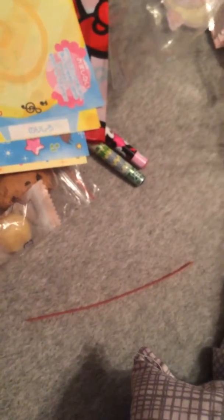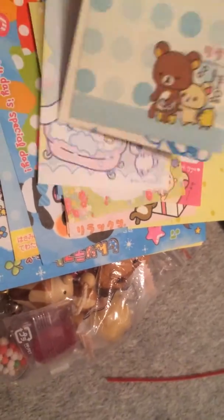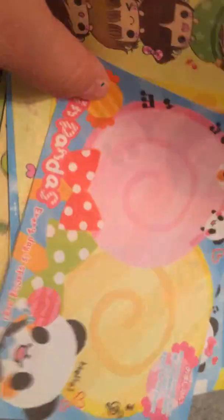Oh, so first we're gonna start off with all these memo sheets that she gave me. There's a bunch of memo sheets. These are super cute. I like to use them for paper crafting. So those are cute. I'm not gonna show them all, but just a design. That's cute. I want a memo pad with that design on it, that character. I think it's so adorable. Oh my god. Rather cute. Thank you.